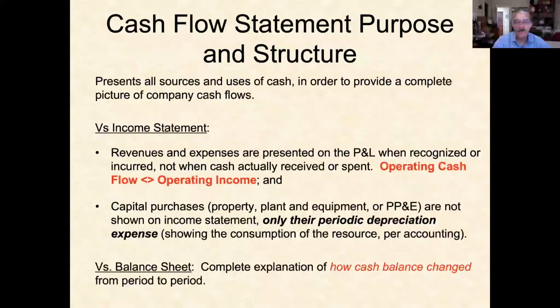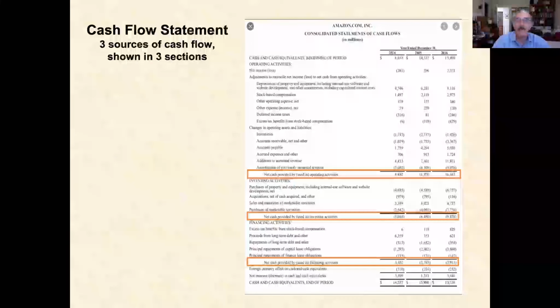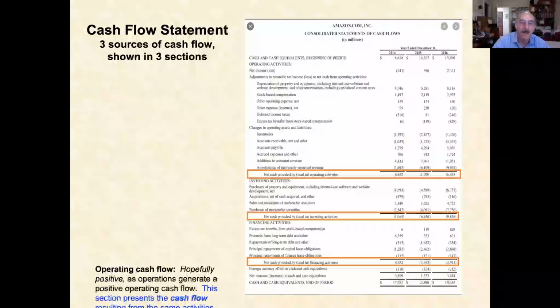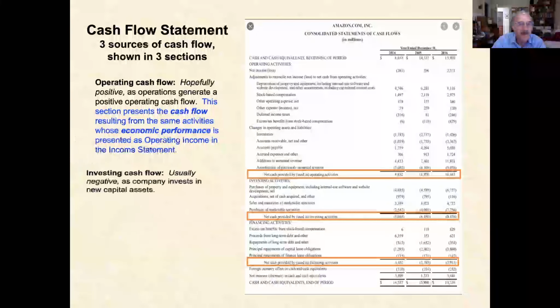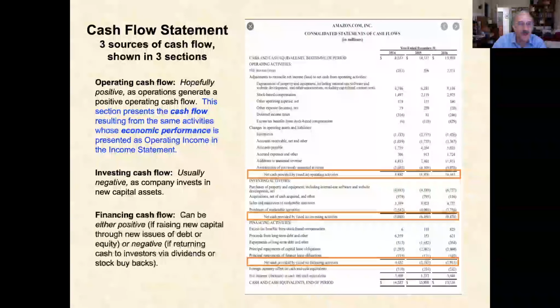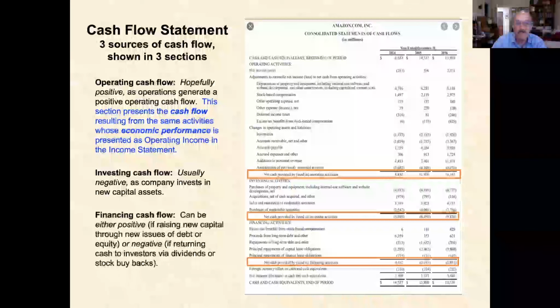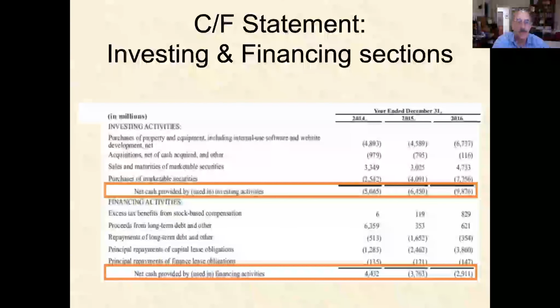It's important to understand where the cash is coming from and where it's going. You remember this model? Every one of these cash flow statements, and this is Amazon's, has a section reflecting this model. Without going into detail, I just want to let you know about operating cash flow, investing cash flow, and financing cash flow. Operating, and let's look at these three separately.